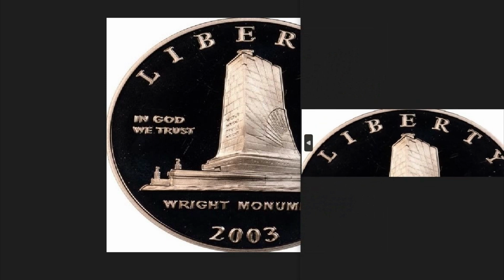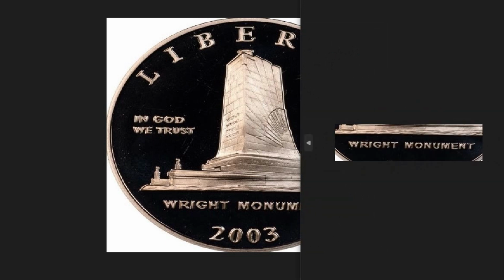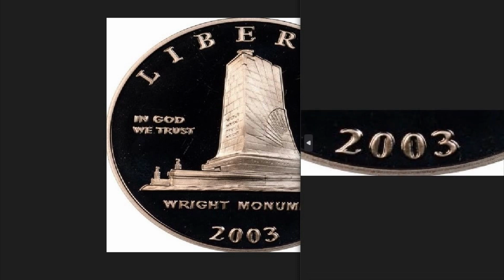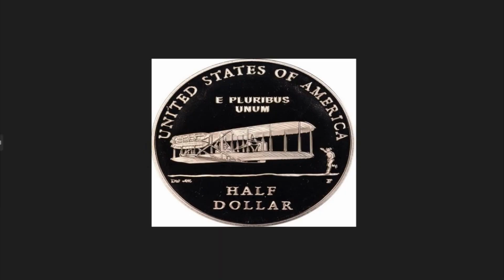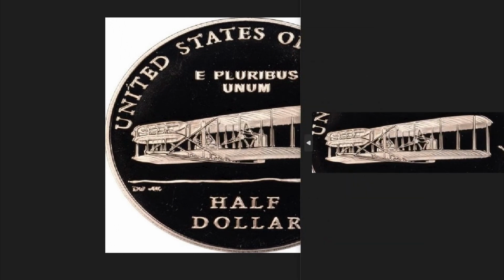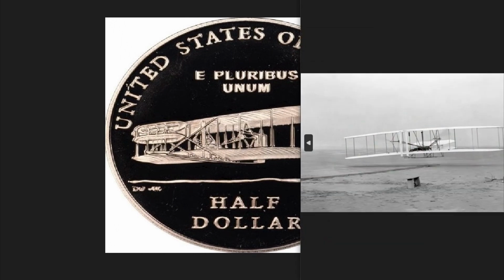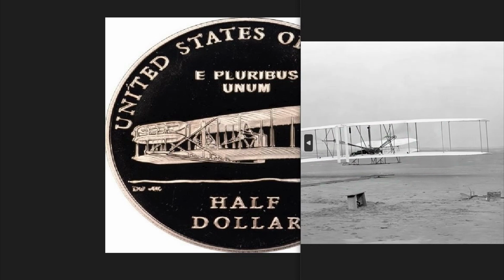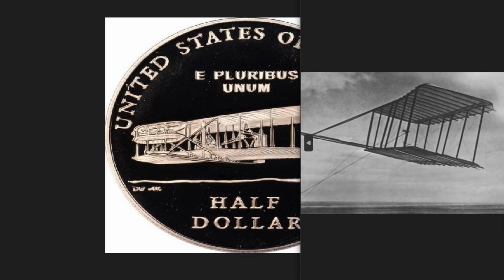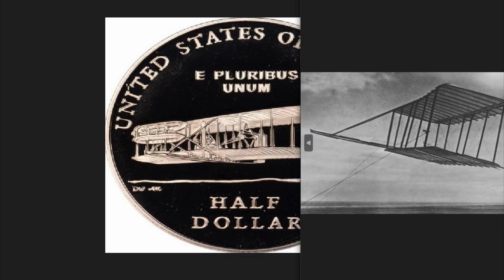Up, the inscription Freedom. Down, the name of the monument, followed by the year of minting, 2003. On the reverse, the representation of the Wright Flyer, designed and built by the U.S. Wright brothers 100 years before the issue of this coin, in 1903. It was the first motorized vehicle to be able to make a controlled flight.